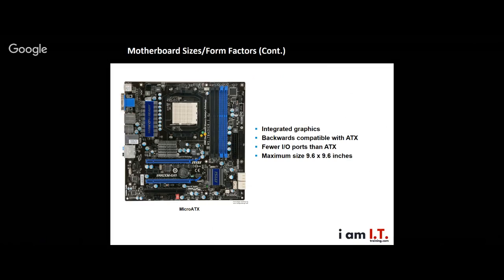Now, it is backwards compatible, which is good, but it has fewer ports, so you do lose some of the convenience of having all the input and output ports that you do with a bigger version of the motherboard. And this one maxes out at 9.6 by 9.6 inches, so it is a perfect square in comparison to the other ones that were rectangular.